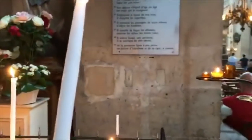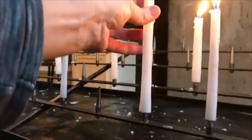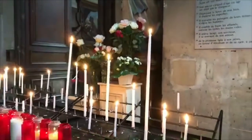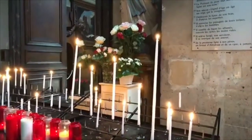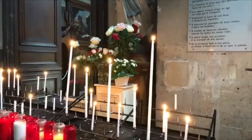So where are we going to put it? So there's our candle. And I'll just give you a moment wherever you are to say a prayer, make a wish, just enjoy the moment.